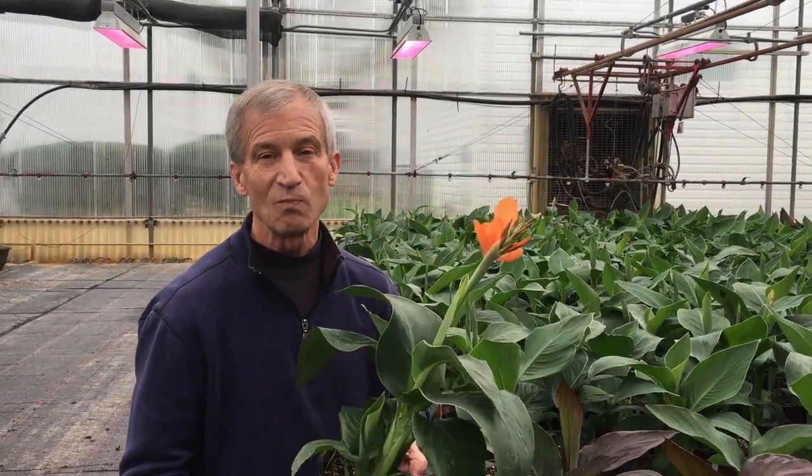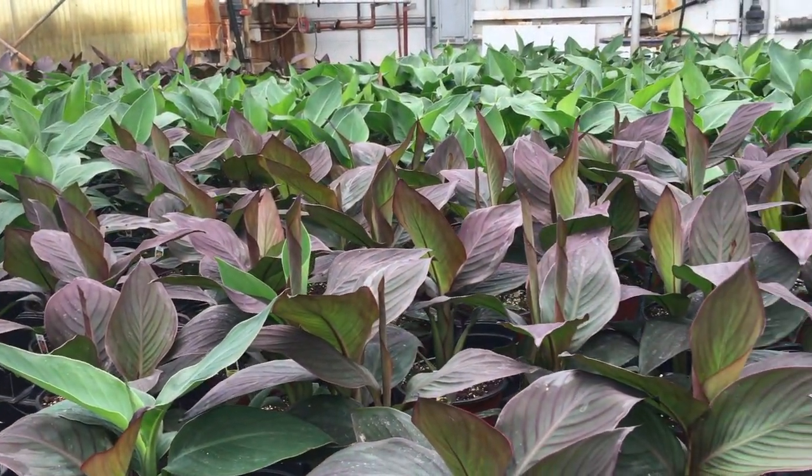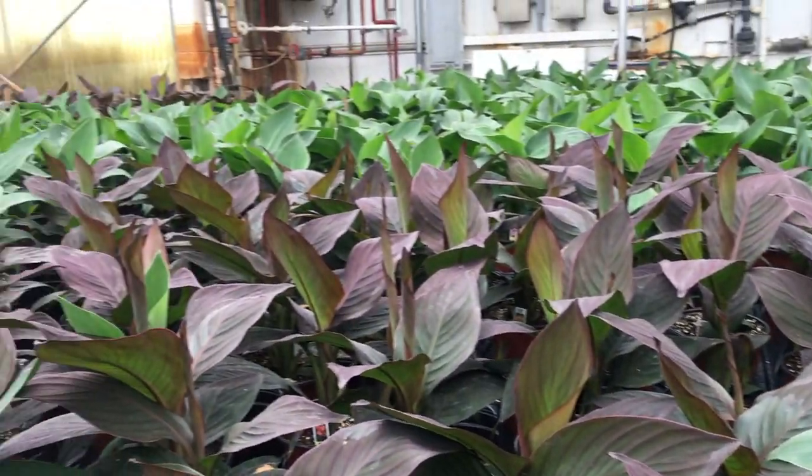These are cannas. These are started from seed. Cannas are a tropical plant. They love the heat of the summer. We started these from seed back in December, and you can see they are growing quite nicely here. Cannas, these will bloom profusely all summer long for you.